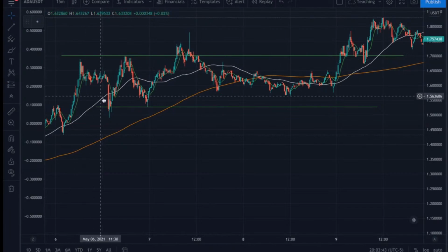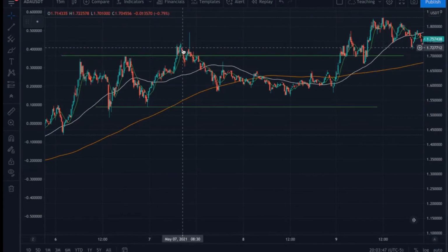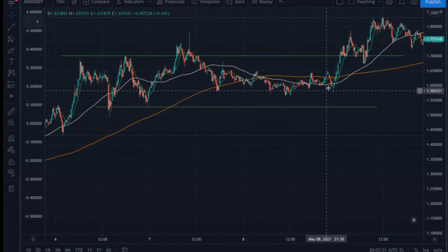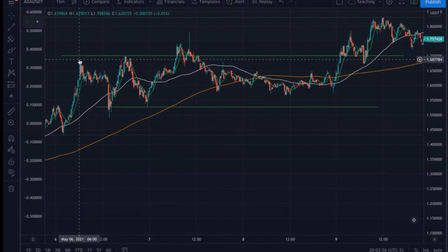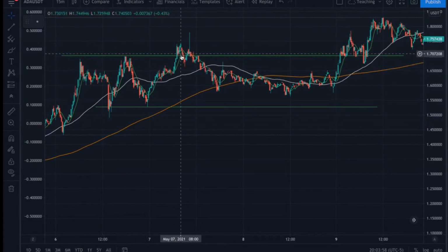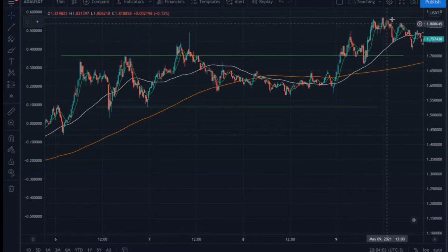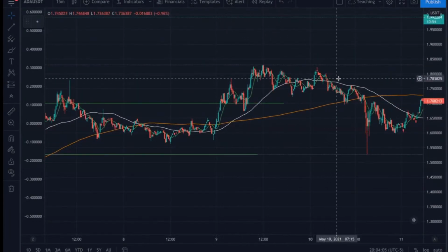Okay, so you see how I made these two lines before where we were bouncing in consolidation? We slightly broke above and then we came back down and we consolidated. And then we broke it again for the second time, so now we're on attempt 1, attempt 2, attempt 3 is when we really broke out. And that's when we started moving up.